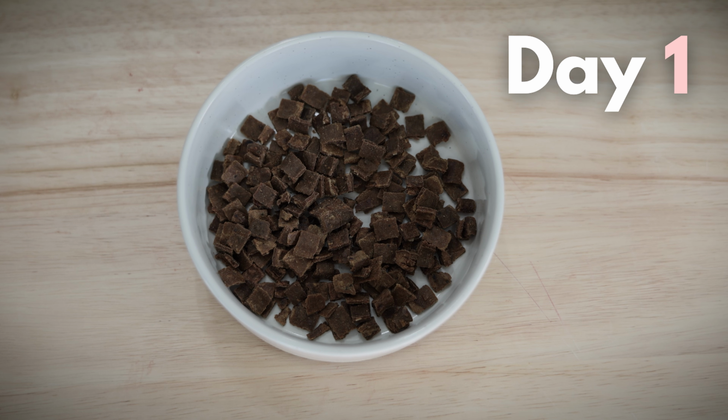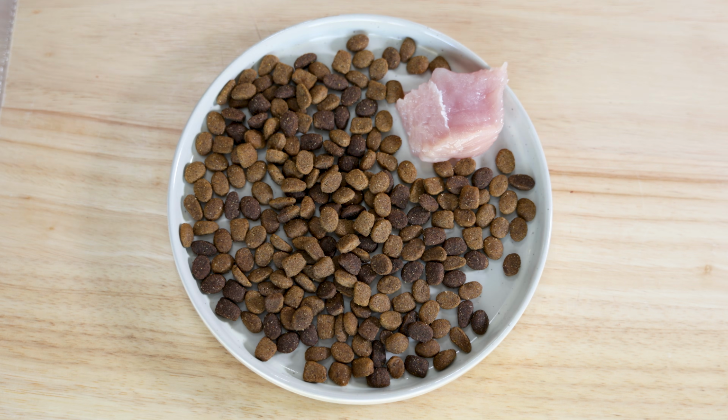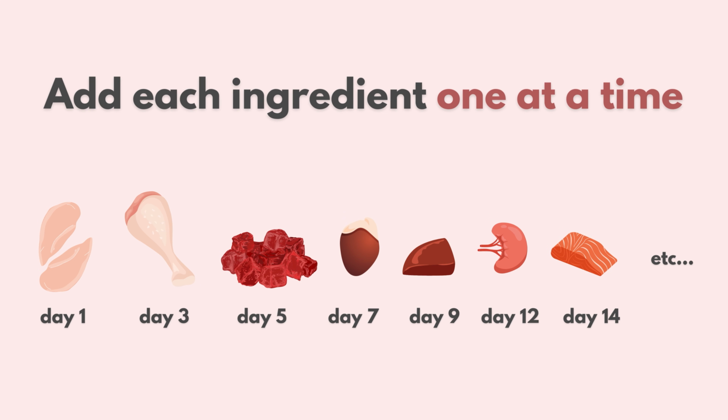Instead of switching to a fully raw meal immediately, start small. Offer a little lean white meat alongside their usual food for a few days. Then gradually increase their raw food and decrease their old food over 1 to 2 weeks. Add raw ingredients one at a time until they're fully eating a raw meal.